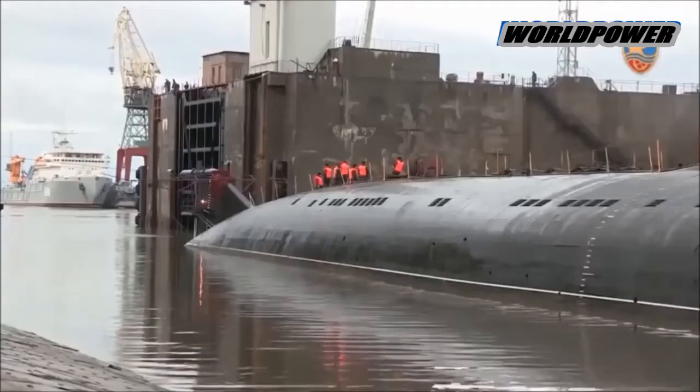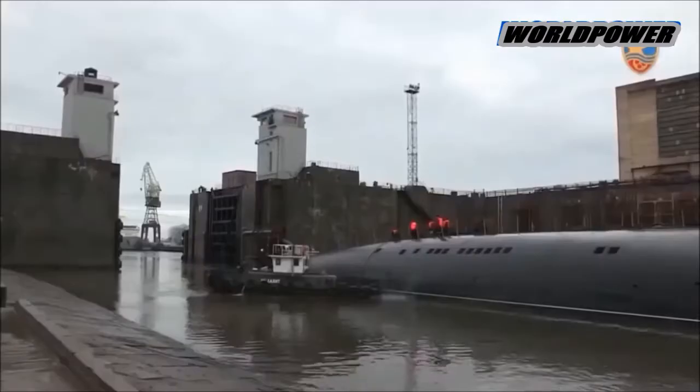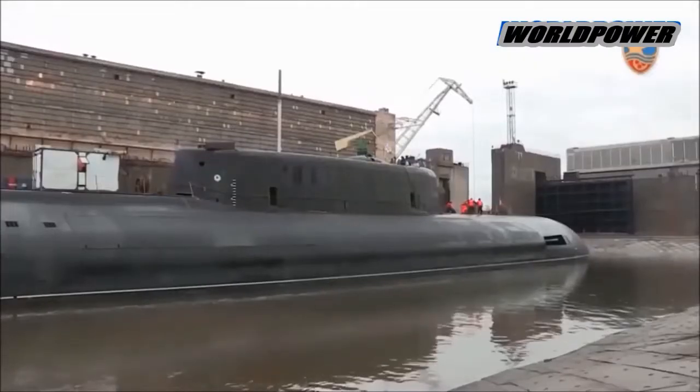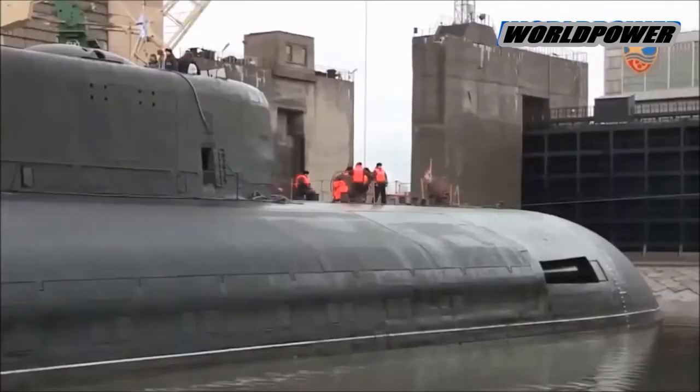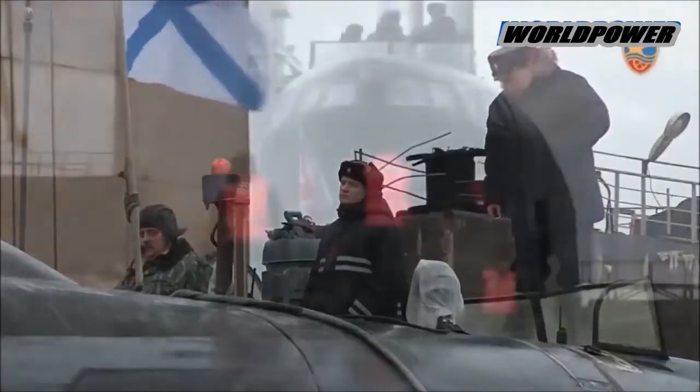More troubling for the U.S. Navy, though, the Ikula was nearly as stealthy as the Los Angeles-class. American submariners could no longer take their acoustic superiority for granted. On the other hand, the Ikula's own sensors were believed to be inferior.